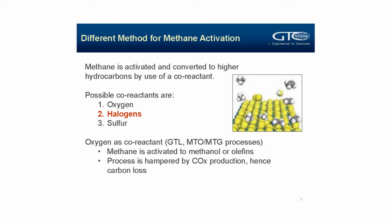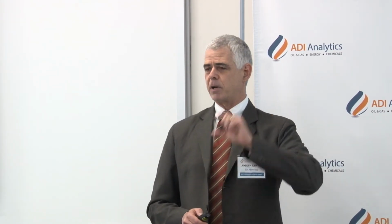You can use halogens, sulfur, and oxygen, and what we use is a halogen. And particularly we use bromine. One of the problems you have with oxygen is when you're doing the partial oxidation, you end up over-converting. So you make some CO and some CO2. And when you make the CO2, then you lose some of the feedstock into the carbon dioxide, which you don't want to do. So it's not a perfect separation. And when you use the halogen, we can recycle that completely, and you can get much higher carbon utilization. So it's an inherently more efficient process.